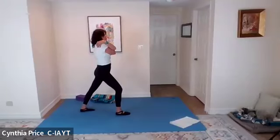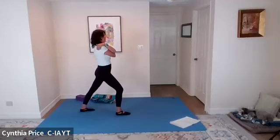And now let's make it conscious breathing. Inhale, soften. Exhale, pull your shoulders down. Complete your exhale, engage your core. Inhale, soften. Exhale, firm. Okay, let's release out.